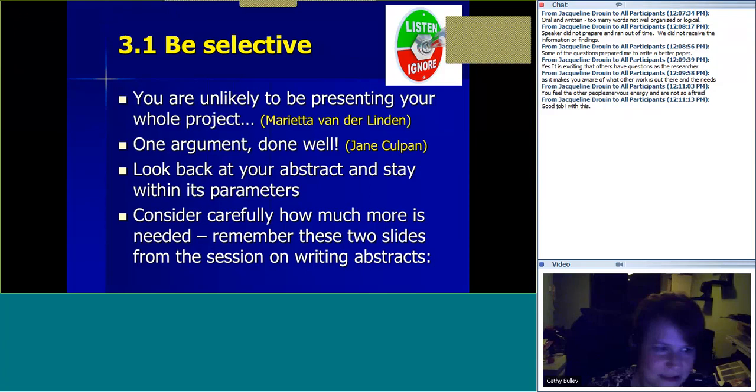Jane Culpin, who's a senior lecturer in the same department, said, one argument done well. So pick one key message and do it well. And some of this relates back to the kind of advice I was giving in the spring about writing your abstract. And so you might say, well, I've already done that. But there's always a risk when you then come to writing the presentation that you think, oh, well, now I don't just have to have 500 words. Now I can really go for it. And you can't really. You can't just go for it. Look back at the abstract and stay within its parameters. Stay within that key message, okay?